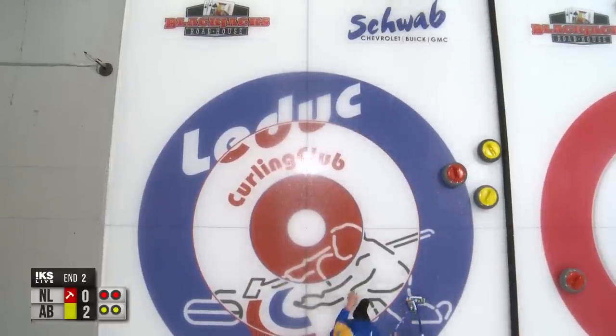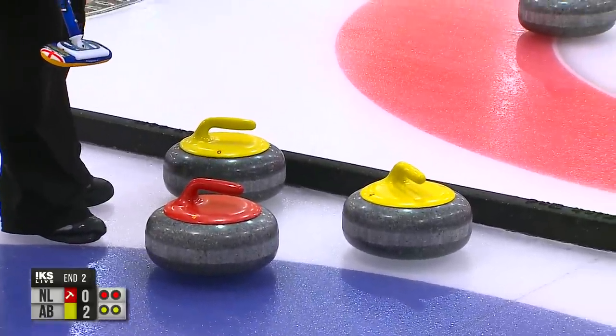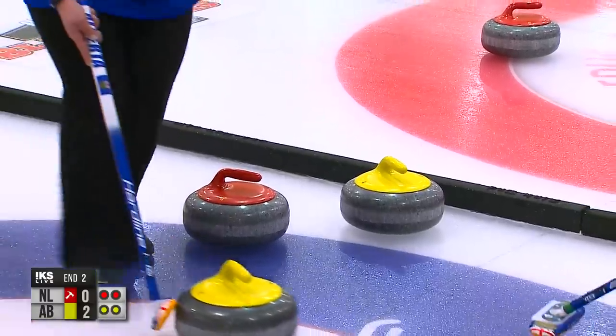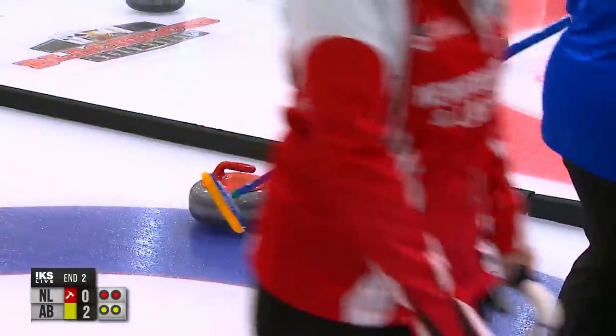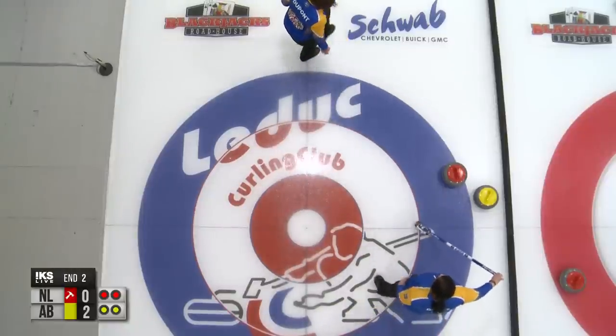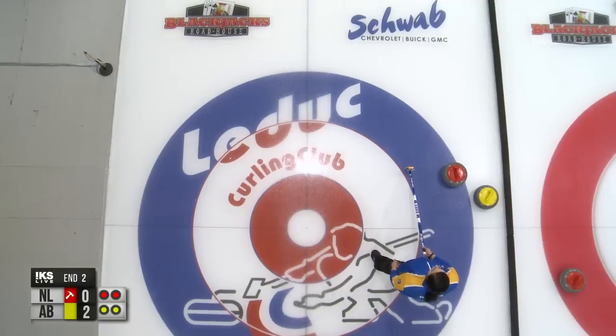It's unfortunate. The weight was perfect on that one, and it just caught the curl a little. That stone there is out, but yeah, just a perfect weight there. So a little bit unlucky to catch that top guard. They almost squeaked by it, and that would have been just about a perfect shot.